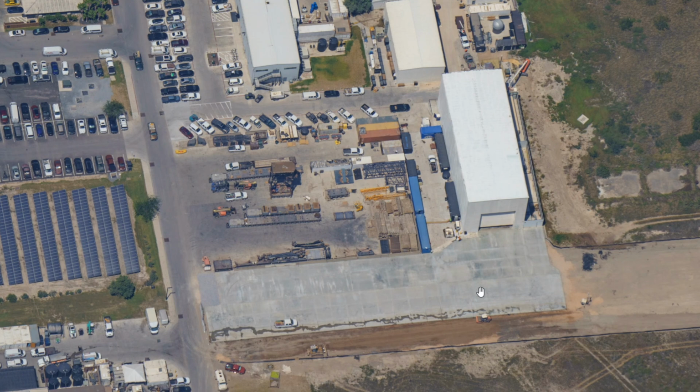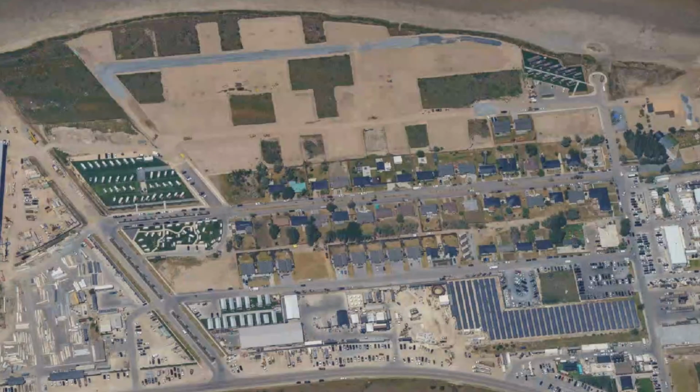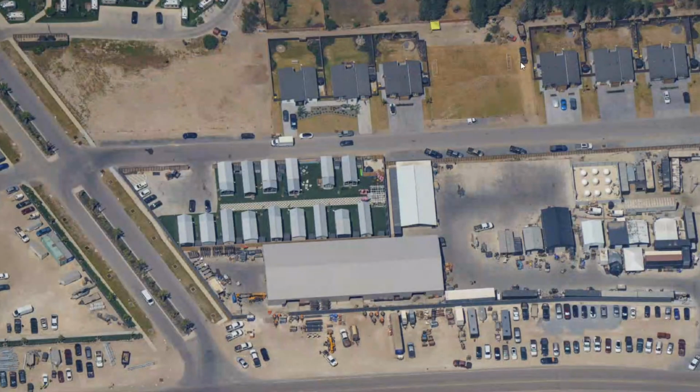Yeah, totally. And that could be for kids, you know? It is really small, so maybe like, how is it called? A park. Yeah, a park for some kids.